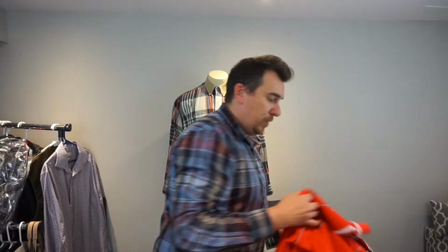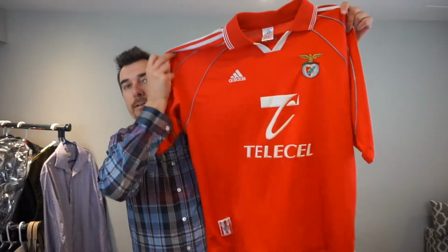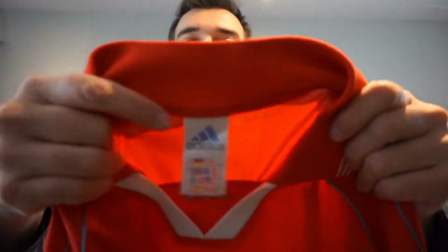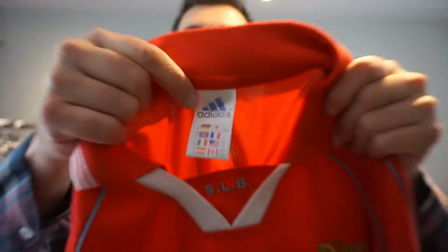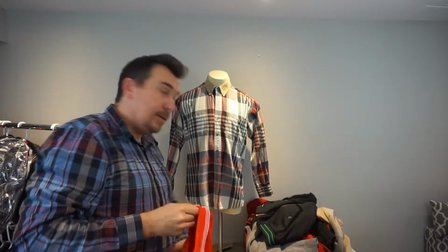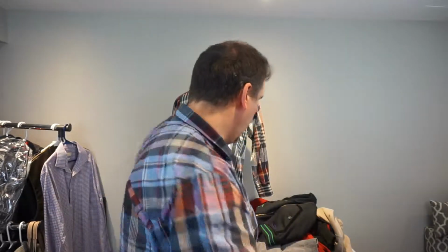Next up, with it being World Cup coming up, these are always good to grab when you see them. This is the soccer jersey for Portugal. It's Adidas. And once again, this one was $7. With it being World Cup, we'll probably get $30 or so for this one.